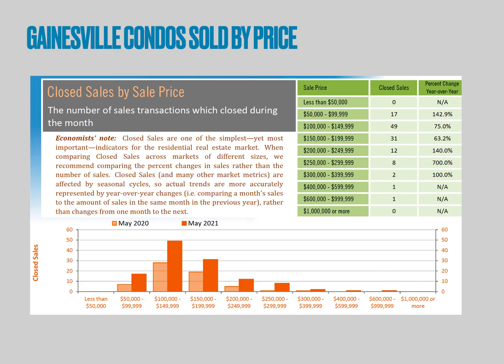Most Gainesville condos that sold in May sold for between $100,000 and $149,999. There was a 75% increase in the amount of condos sold in that price point compared to May 2020. Gainesville condo sales were up from last May in all 5 other price points.